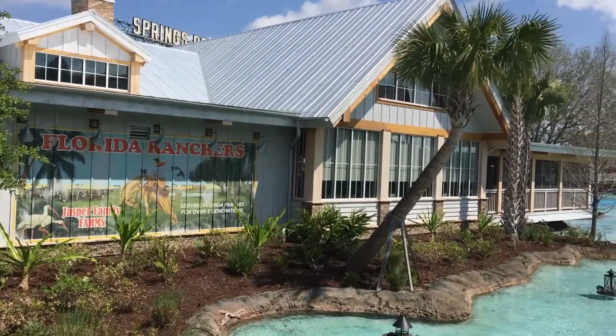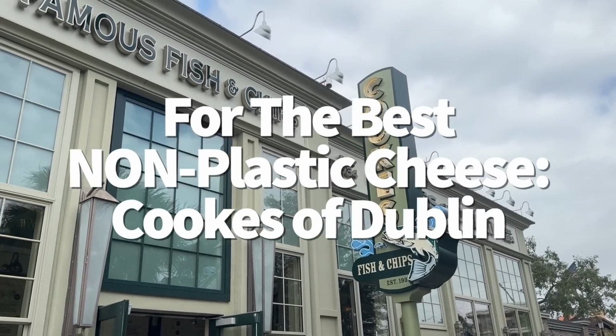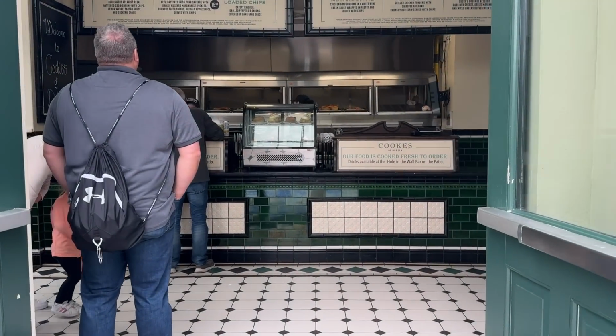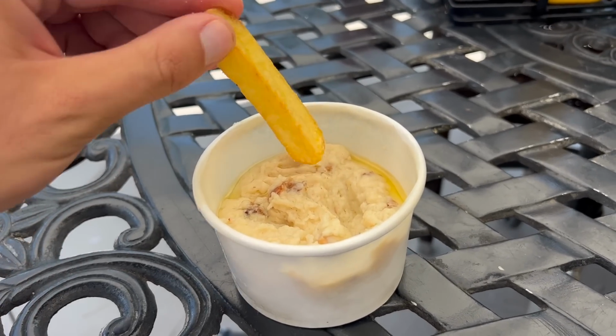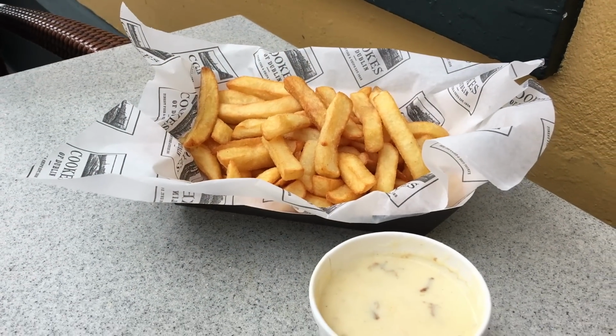Now, for the best non-plastic cheese, you're gonna go to Cooks of Dublin. As much as I love all that golden melty, probably fake cheese dip that Disney serves at a variety of their quick service locations, sometimes it's okay to deviate from all that to find a cheese that's real and legit. And when I want the best non-plastic cheese around, I go to Cooks of Dublin.